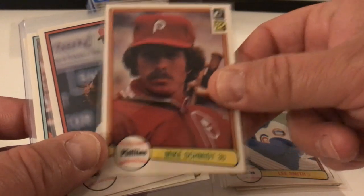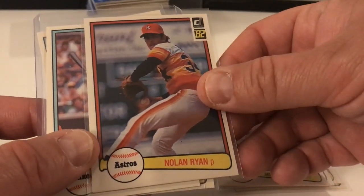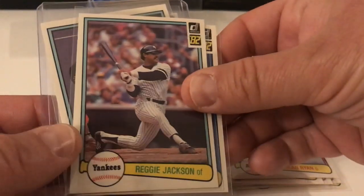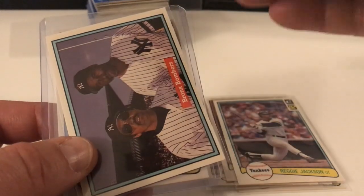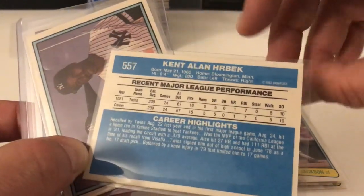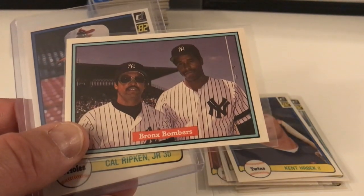Great card here. Nolan Ryan. Unreal. Reggie Jackson. Ken Herbeck. I think this is his rookie card. It is his rookie. This is more something on the list there too.